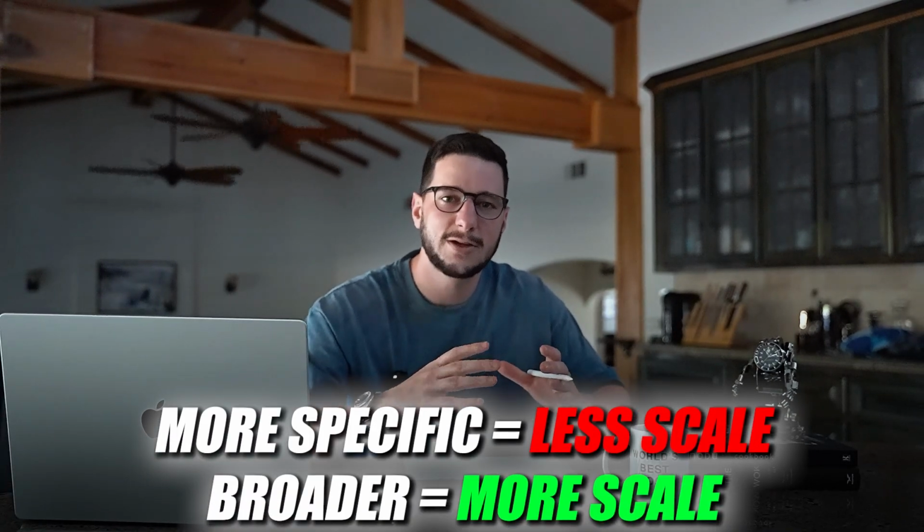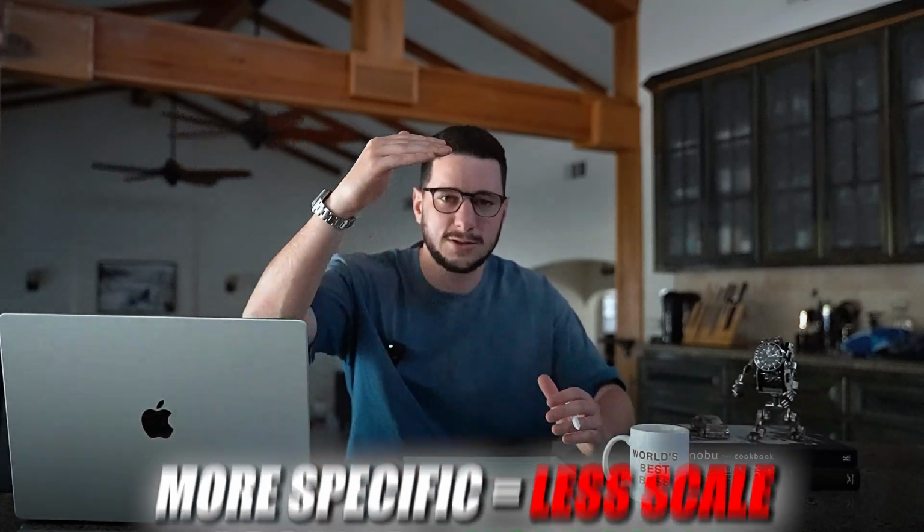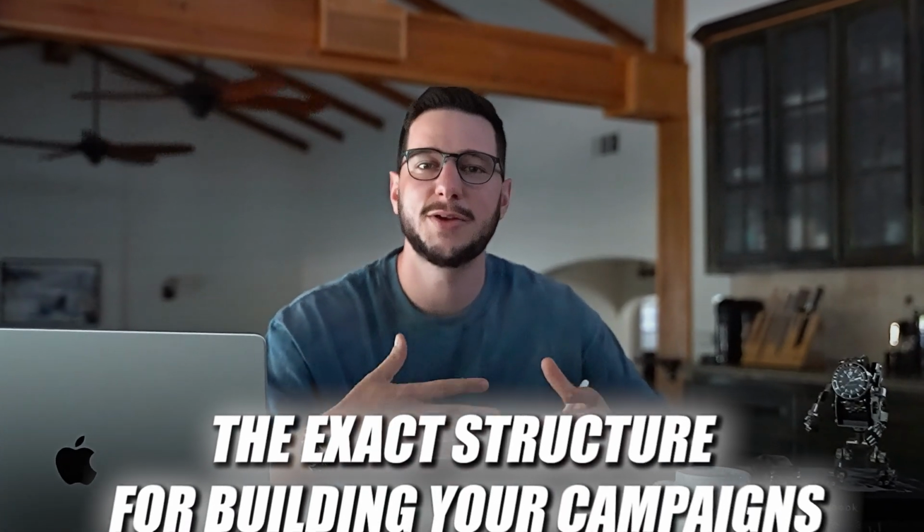The broader the traffic, the more scale, harder to convert. And there's obviously levels in between. So make sure to always start at the bottom and go to the top and maximize the use for your money. The next most important thing is going to be the actual structure of how you're building campaigns in the account.